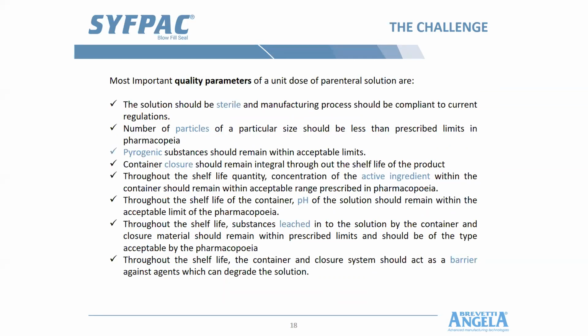So what do we expect from a container closure system? The container closure system should be able to keep the solution sterile, and the manufacturing process should be compliant with the current regulations. The number of particles of a particular size should be less than the prescribed limit in the pharmacopoeia. Pyrogenic substances should remain within acceptable limits. The container closure system should remain integral throughout the shelf life. And throughout the shelf life, the quantity, concentration, and active ingredients within the container should remain within the acceptable range prescribed in the pharmacopoeia.